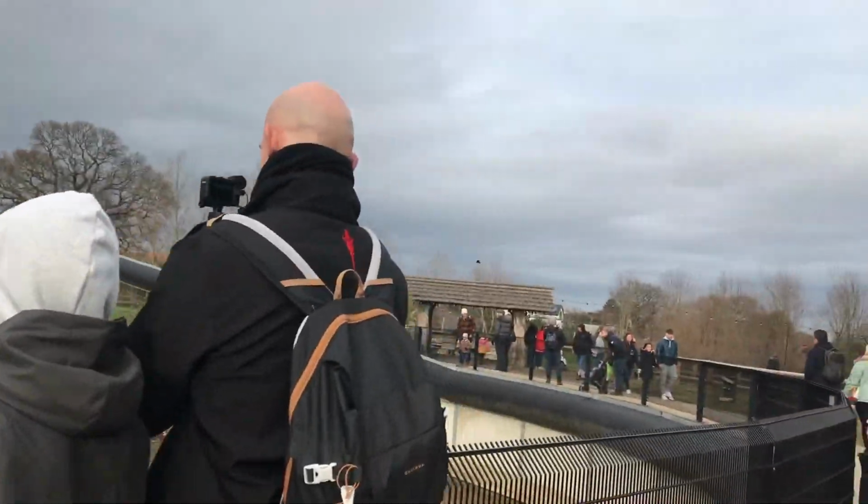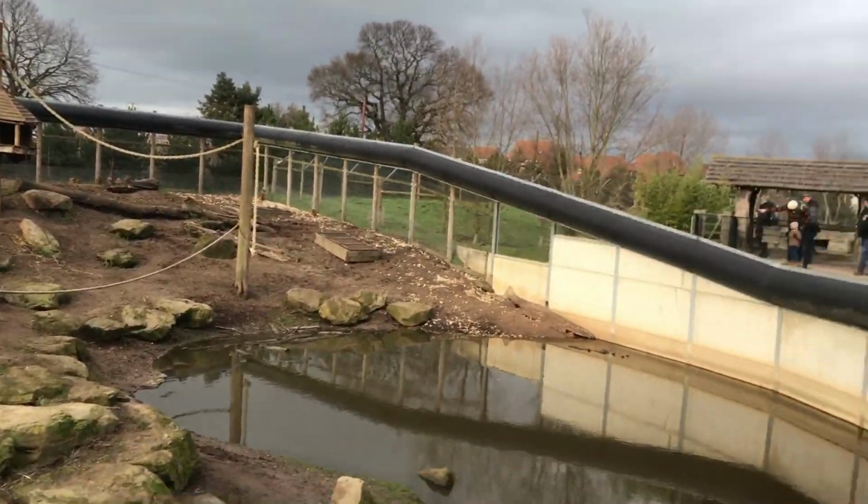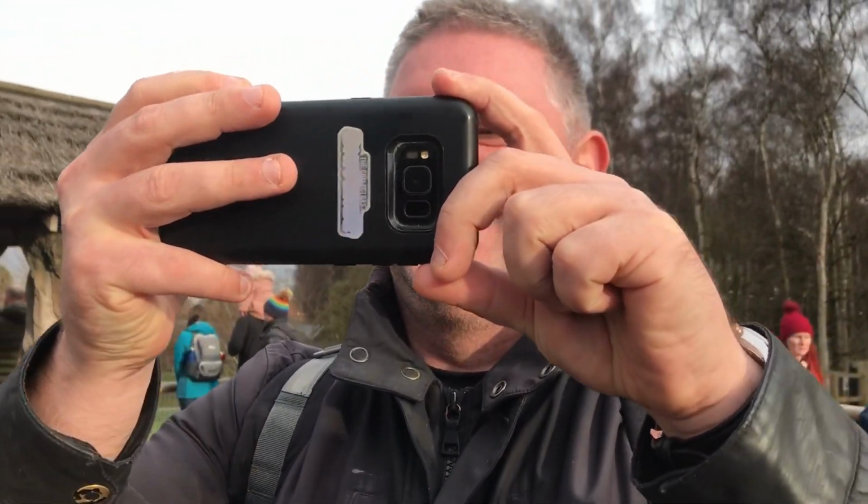Massive water slide you told us about. Goes all the way around there, and then it comes around here. Big old water slide. She just missed out, filming me, filming you.